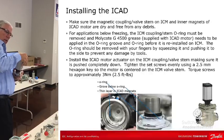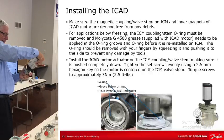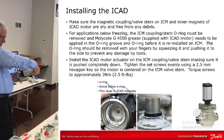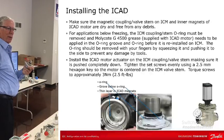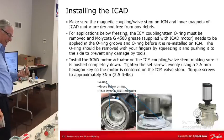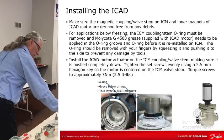So when you push down on it, now those set screws, it's not installed, so I'm not able to show this. So you have to push down on it, and you'll see, if I don't push down on it, those set screws are not going to go into that groove. They're going to go just above it. And what do you think they're going to do if you don't push it down on there? It's going to put a hole in your O-ring. Yeah, you're done. You've got to get an O-ring. So just push it down, and then tighten the 3 set screws evenly.